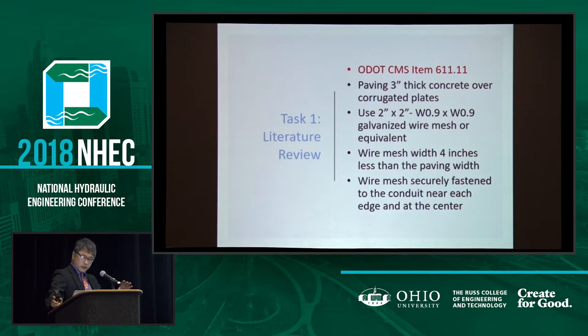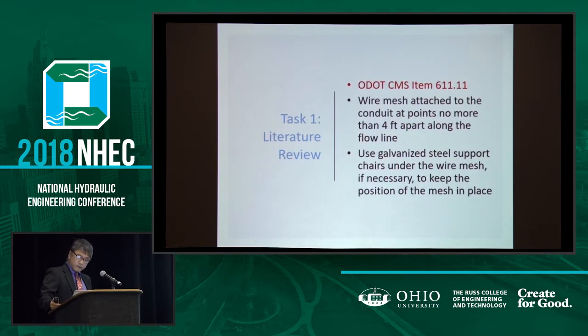pavement layer over the invert, and the concrete must have wire mesh, having 2 inches by 2 inches opening size with wire size of W.9, and the wire has to be of galvanized steel material. And the wire mesh should have a width 4 inches less than the pavement width, and the wire should be secured, fastened to the conduit along its edges and at the center every 4 feet along the length. And then in some cases, they advise that the contractor uses chairs or other means to keep the wire mesh somewhat lifted above the bottom surface of the culvert.